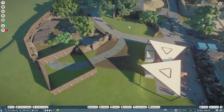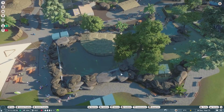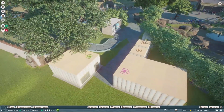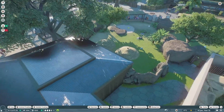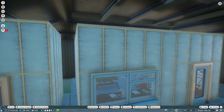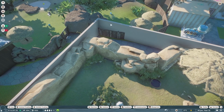So yeah, what I'm thinking is maybe we'll do another keeper's hut. Keeper's hut and maybe a vet, because what do we have? I think we just have 1 vet, right? Just 1. I think it's in here. I'm pretty sure it's in here. I know we have 1. Oh, goodness. Yeah, so it's right there. That's our one vet. Awesome, our tortoise arrived.